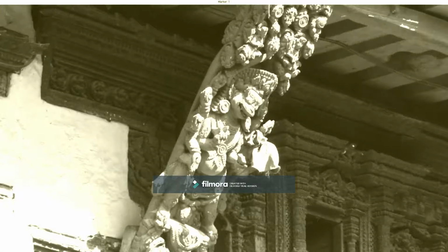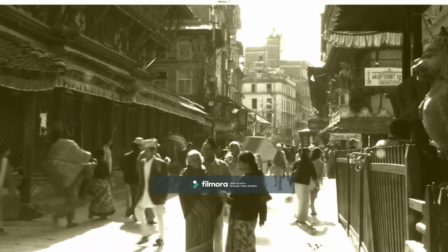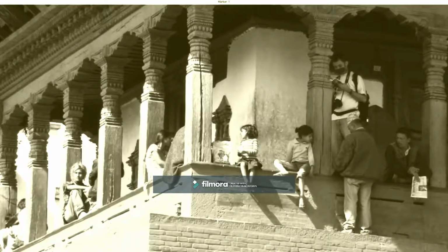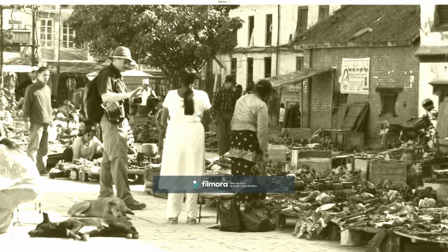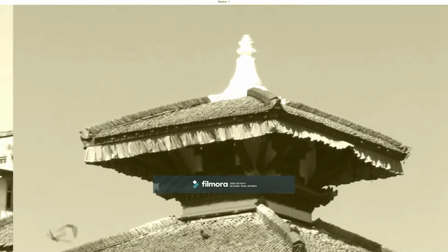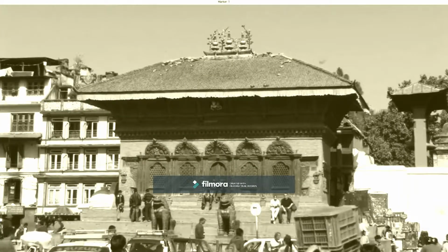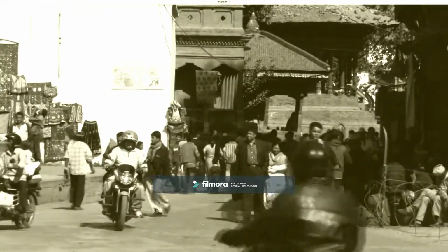Eight of the world's tallest mountains, including the highest, lie within its borders. Kathmandu is the capital. The Kathmandu Valley, which also contains Patan and Bhaktapur, sits at an elevation of approximately 1,370 meters and is home to about 700,000 people. Kathmandu is the most developed.